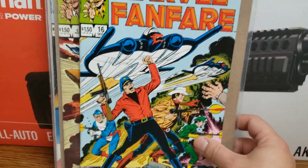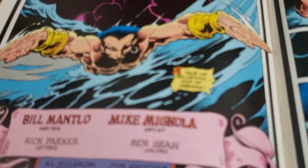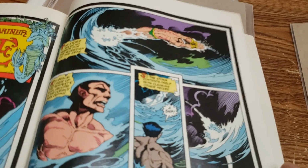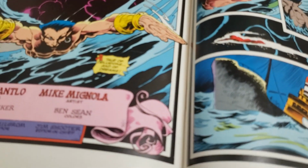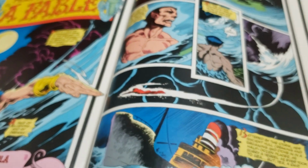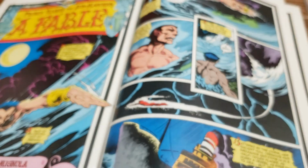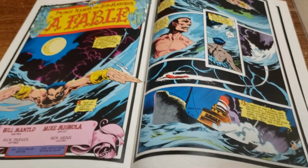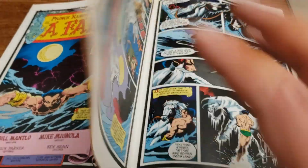Number 16. Got this one kind of bookmarked too. What do we got? Oh, it's Mike Mignola doing the art, but looking pretty different. Man, the focus on this phone blows. How can the phone be newer but suck more? There we go. Oh, maybe I figured something out.